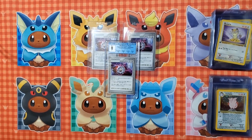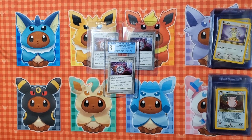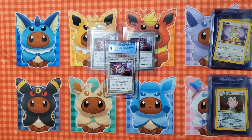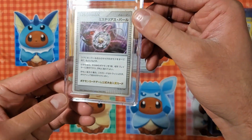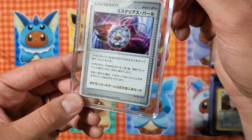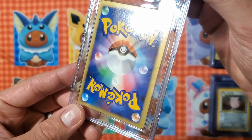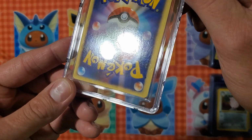So the CGC 9 should have just magically appeared on your screen. Bit of a shame on this card. Beautiful, beautiful card. You'll see that it has a 10 for surface, 10 for corners, and 9.5 for edges. Unfortunately, that centering really held it back at an 8.5. You'll see the left-right. The left border is quite thick compared to the right, which is fairly thin, and I think top-bottom is only off slightly. But yeah, with 10 surface, 10 corners, 9.5 edges, there's really not going to be too much to look at as far as issues.